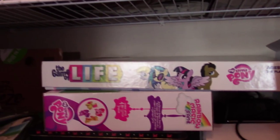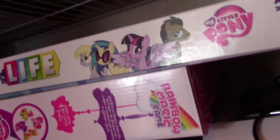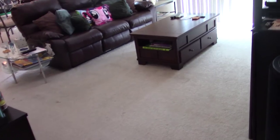Oh, let's see, My Little Pony, the Game of Life. What do you know? The Rainbow Magic game, yeah. This big bucket that I was talked into buying for some dumb reason. I don't really know why. There's more pony stuff in here, like this pony blanket. I think there's other pony blankets. There's another one shoved back in there. Just trust me on that one. It may be a Draw Ponies blanket, so whatever. I think there's another one in there, unless the mare friend stole it, so I don't know.